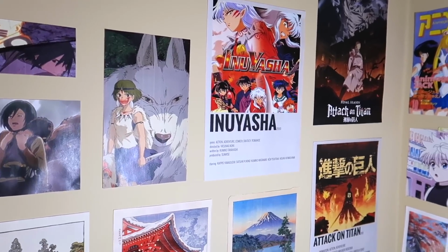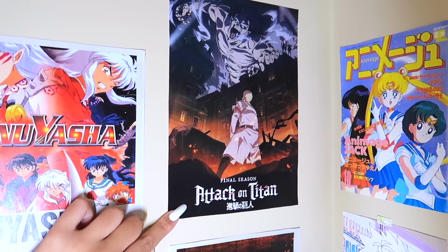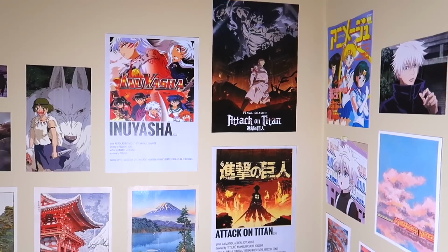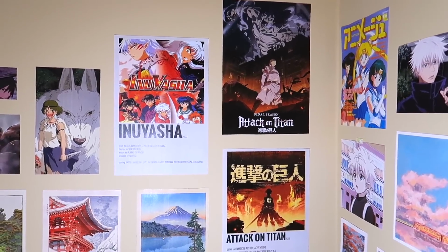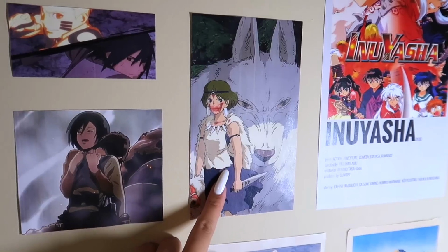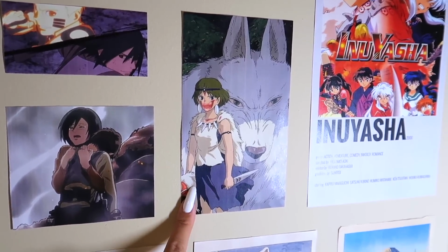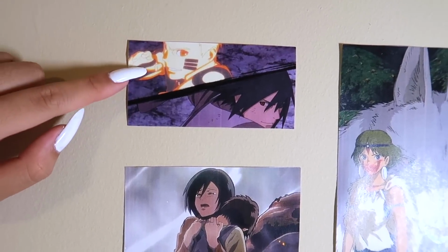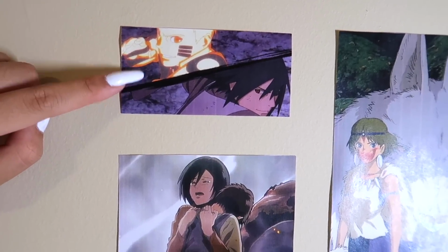So on the left side of my anime wall, I have an Attack on Titan poster, and I just have it printed on regular paper. I just thought this was a funny juxtaposition, especially with the placement of Eren in both posters. So I just have an Inuyasha poster print here because it is the first anime that I've ever watched. Here I have another Princess Mononoke poster because I think she was just such a strong character. And then here I just have a little print of Naruto and Sasuke fighting Momo Shinki in Boruto.